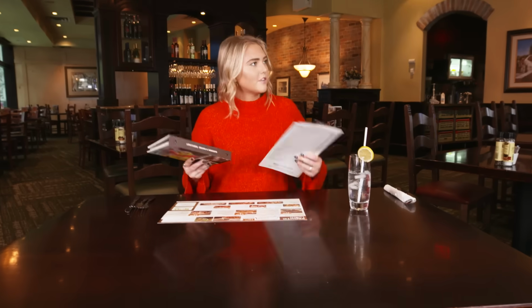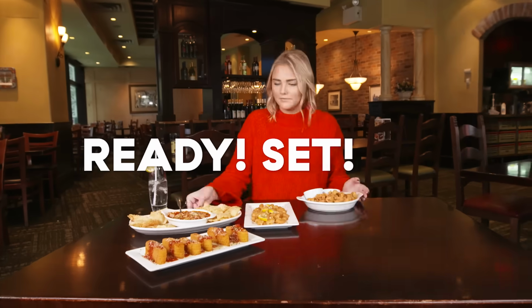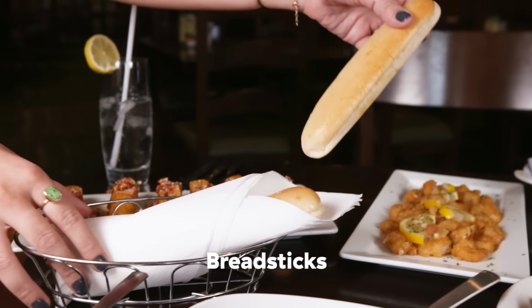Gross. Let's go. Do you guys always have this many menus? It's like I went back to college and I bought all my books. Right. We've never had this many on the table before. This is a lot. We have to start with the breadsticks.